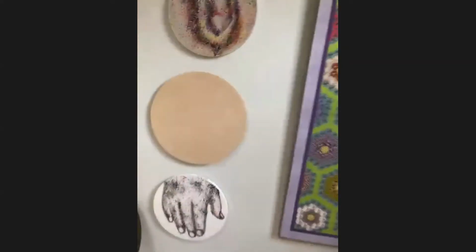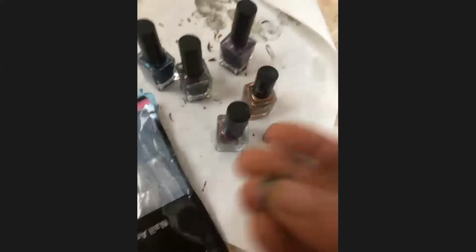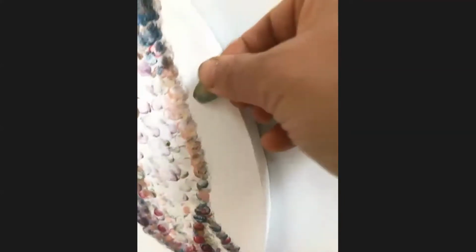That reminds me of when you said broken eggshells, that actually reminds me that part of what I'm looking at is the artificial nails, the nails that women glue onto their nails. I want to incorporate them either as part of the frame or, I don't know, something like that. Yeah, that's something that I'm looking at.